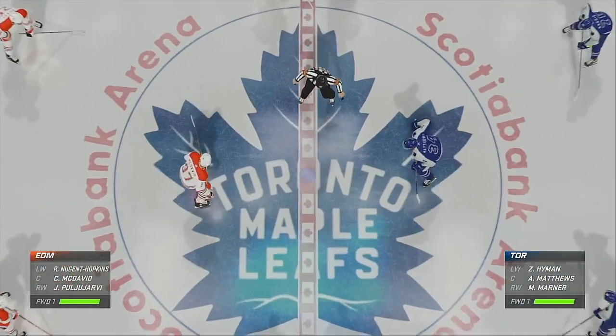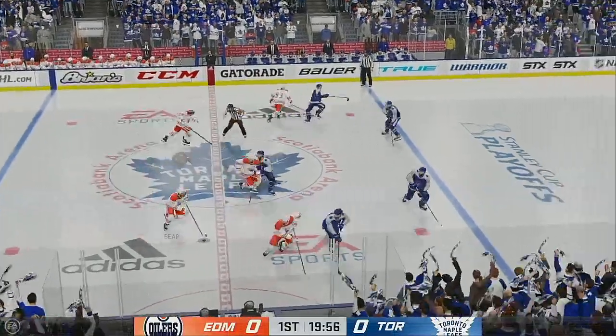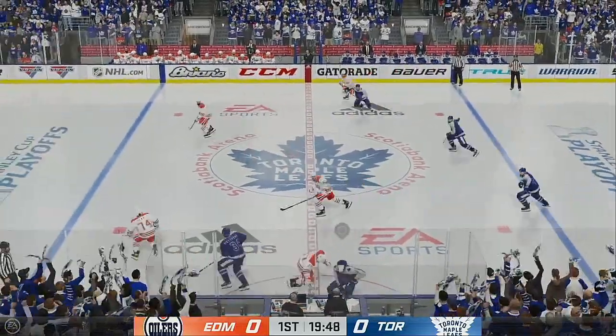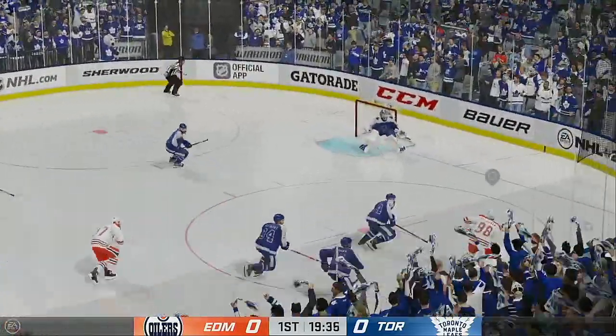The officials there at center, and I think we are about to get this one underway. Don't you just love playoff hockey? Listen to this place. Let's get after it. The Leafs scoop it up along the boards. Grabbed along the board by Puljujarvi. Keeps hold of the puck.